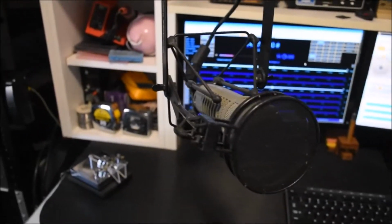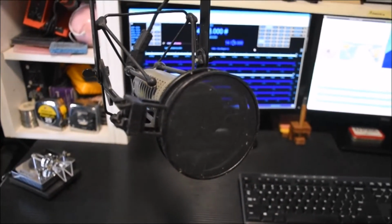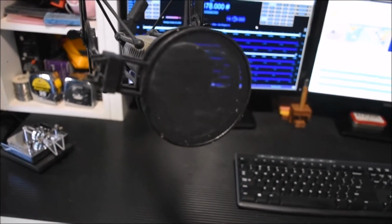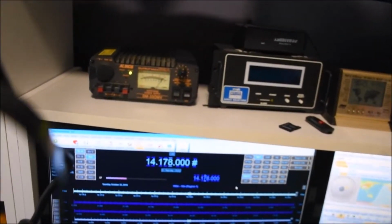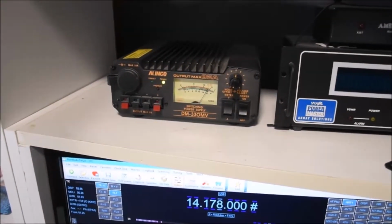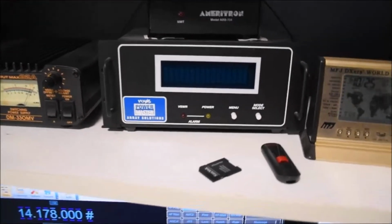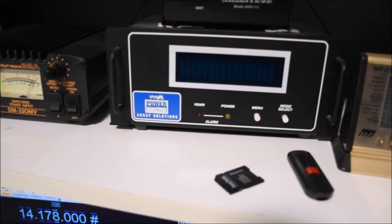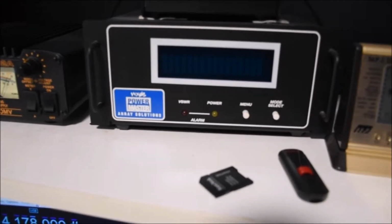Okay, that brings us over to the front end of this system. That's the microphone. It's an RE20 microphone with a spittle device on the front. And over here, just a small Elenco power supply that I run various devices like the one right beside it, which is a PowerMaster by Array Solutions, PowerMaster SWR bridge.